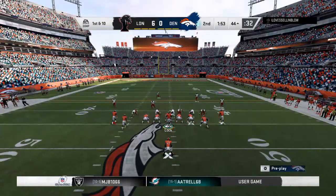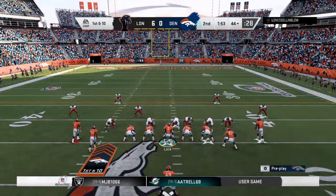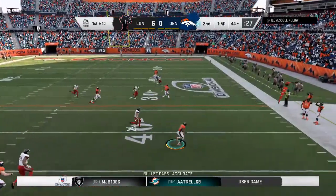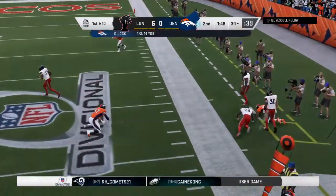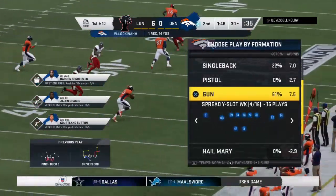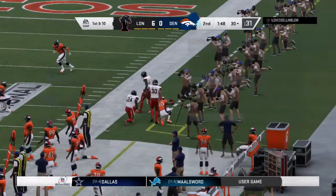Throwing on 1st down is Locke. Quick hitter here, it's complete. Give him 14 yards there and a Denver 1st down. Good throw, good catch, but I really like the route. The drag and being able to run away from defenders, hard to stick with them for that long.